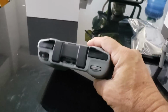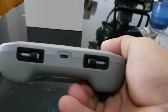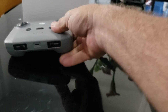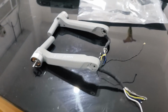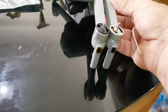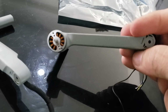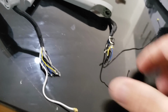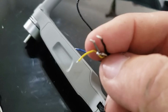Further inspection of my accessories in the box, I got out my controller. It is all there intact, just as I expect it to be. And there was another package in here, and let me show you what this is. It is my old motors right there. Yep, it sure is. So that is pretty neat, that they send you back your old part too, and there they are. And apparently this is something that they had to go in and do solder type work to change.